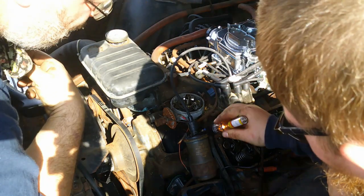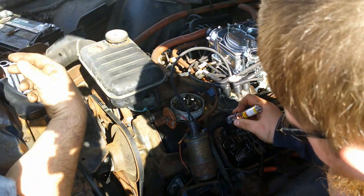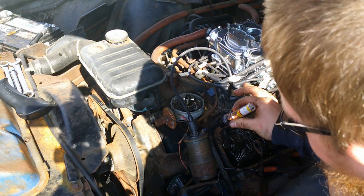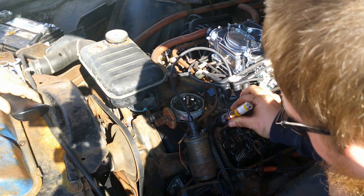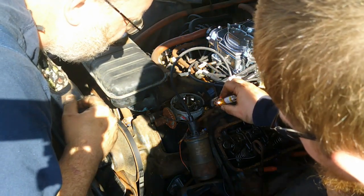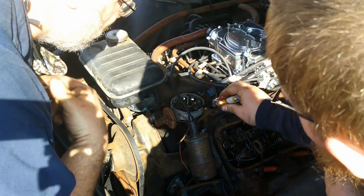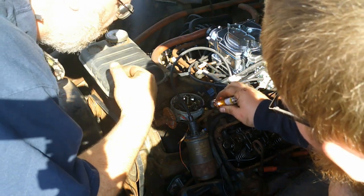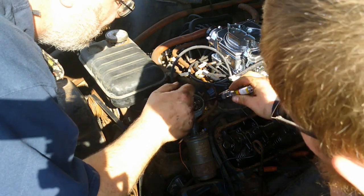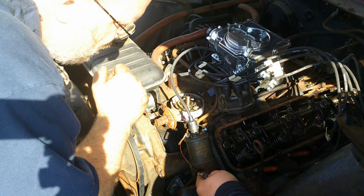Alright, we're getting power there. That's the ground side, so we're getting power where we're supposed to be. Yeah, because what it's supposed to do is ground out when the points close, and then that's what makes this discharge. So you should see some spark in there. Try it out.